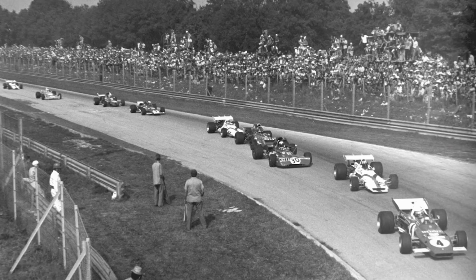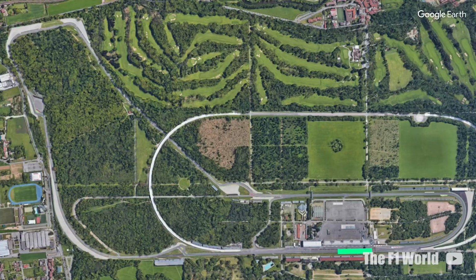Formula One is back for its final European race, the Italian Grand Prix at the historic Monza. Monza is a pre-World War era circuit built in 1922, and this year it's completing its 100th year of racing. The historic 5.8 kilometer track has 11 turns and will see 53 laps of racing on Sunday.